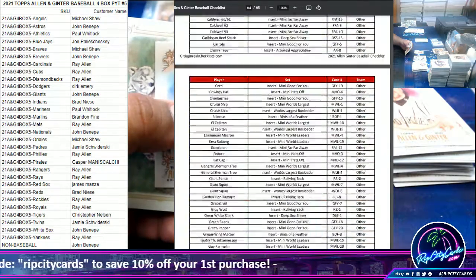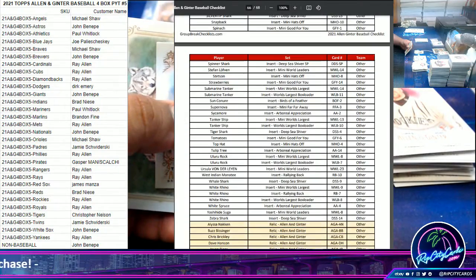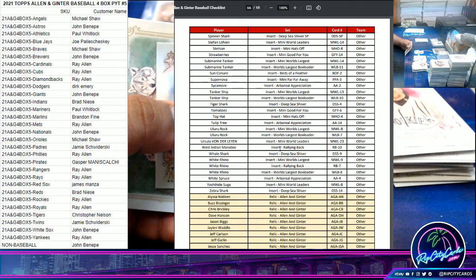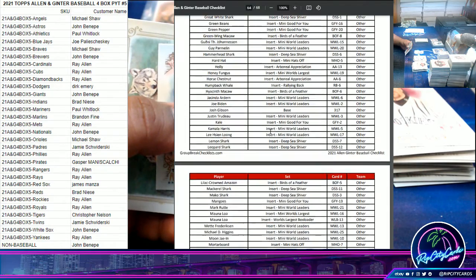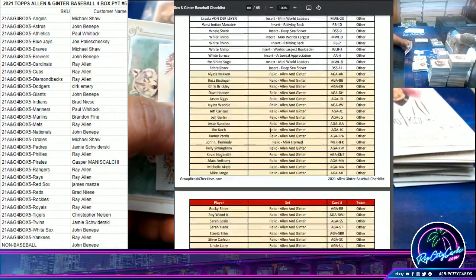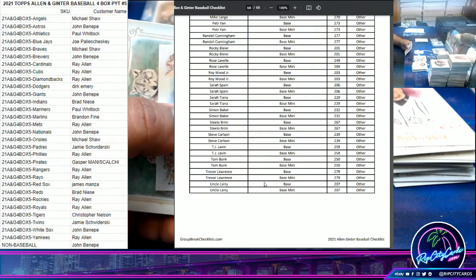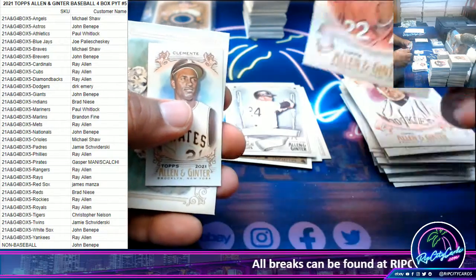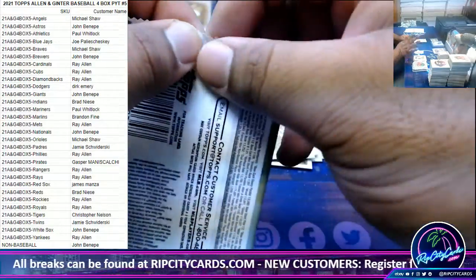And if I scroll all the way down to other, where is it? Maybe by the L? There he is, Uncle Larry. The relic for Uncle Larry goes to the other spot. And the base and base mini Uncle Larry also go to the other spot, which is the non-baseball spot. So, I'm sure most of you knew that already. But just want to clarify that up, just in case.